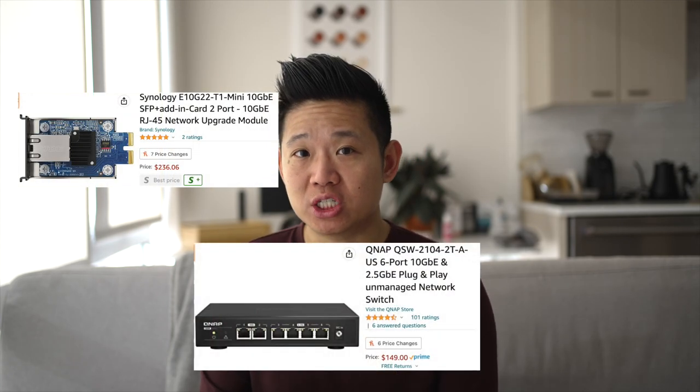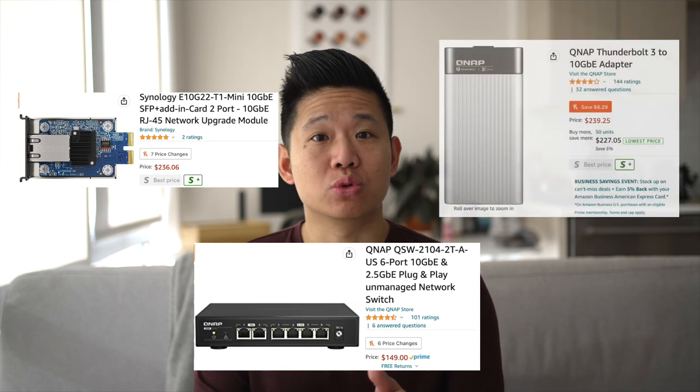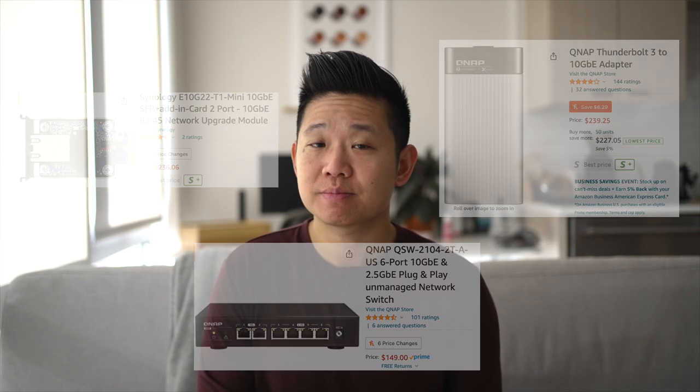Now, this wasn't initially an important factor for me, but it grew over time as I looked at the cost of adding a bunch of adapters to make a 10 gigabit connection work, which seemed to be the most ideal network speed for editing 4K videos, especially ones that include multi-cam. For example, going with a NAS enclosure that didn't have a Thunderbolt connection usually meant buying a 10 gigabit adapter for my NAS, 10 gigabit switches, and a Thunderbolt to 10 gigabit adapter for my Mac.